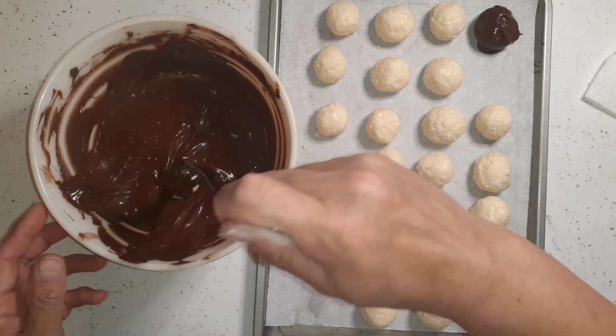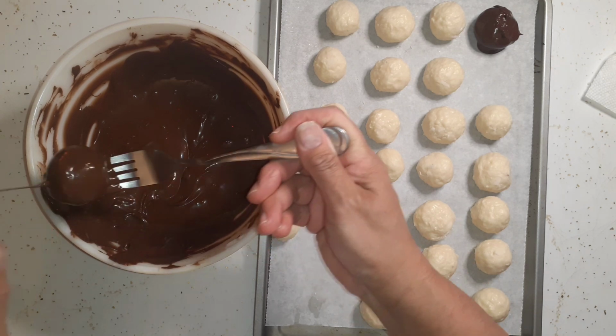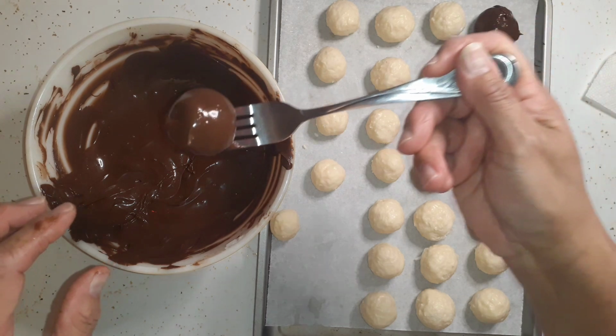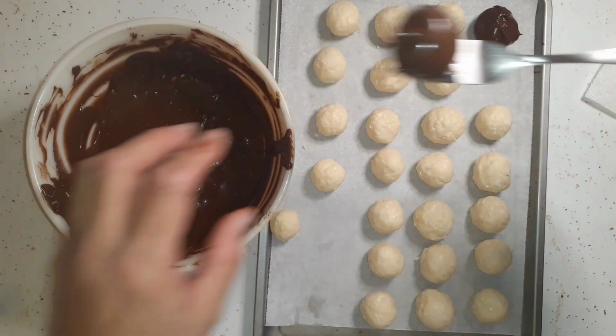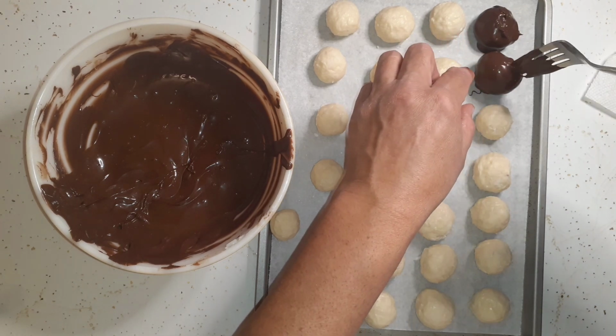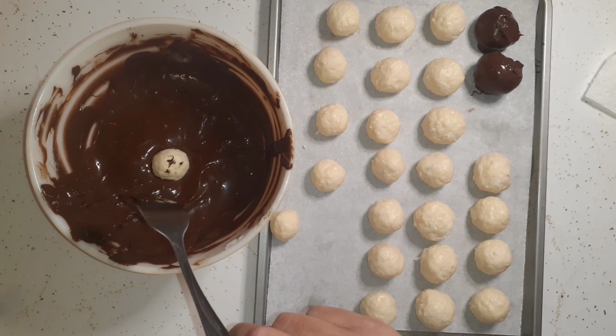And that's what you're going to do for all of them. And that's all there is to it. After you've got them all done, you can sprinkle some coconut on top of the chocolate, and then you'll put them back in the refrigerator until they're chilled. Alright, so I'm going to go ahead and finish these.